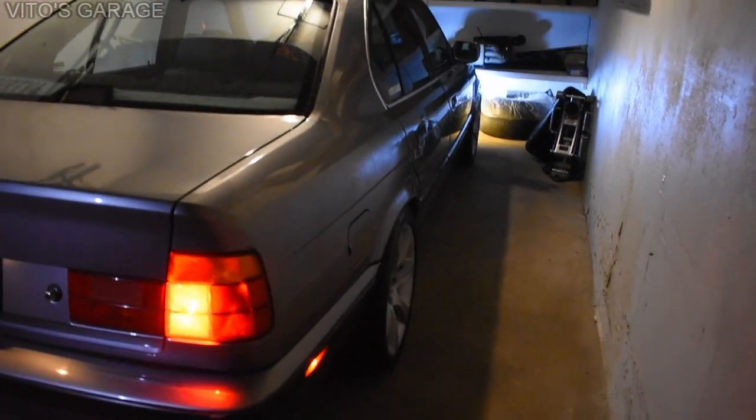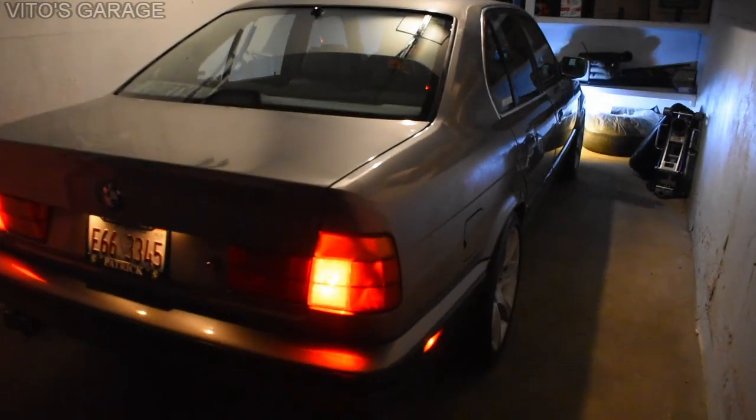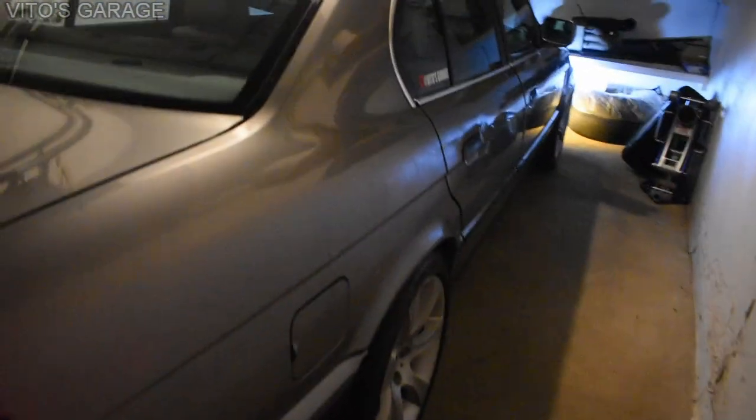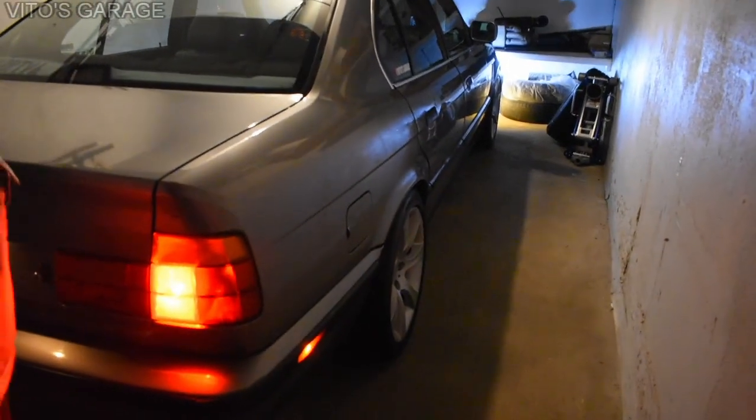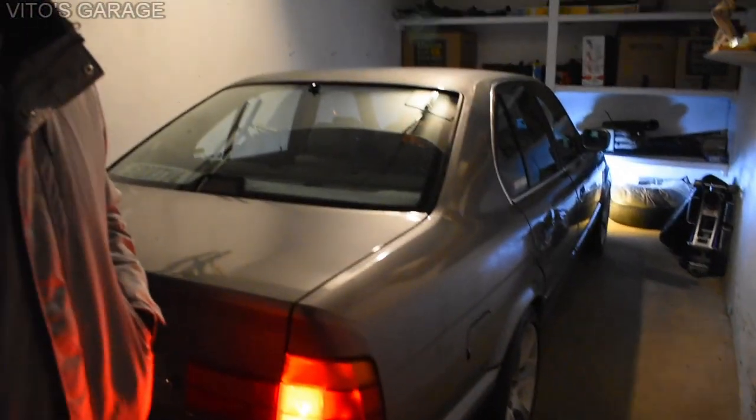Man, that's sick. What's the tire size that you're running? Do you know? 275 in the back. 275 in the back? Yeah, wow. They're 275, 45, 18s. And then in the front, they're 245.